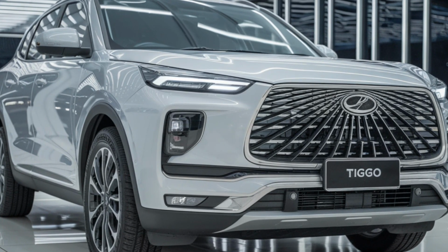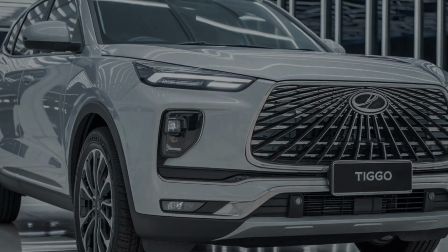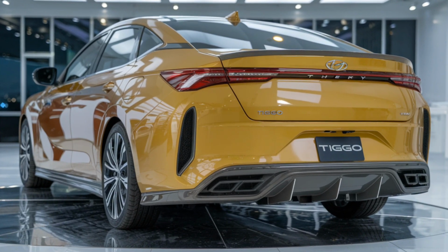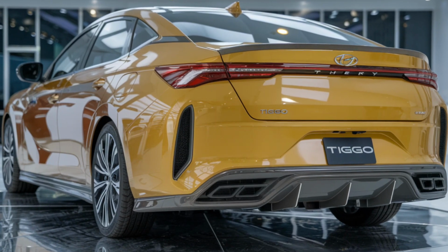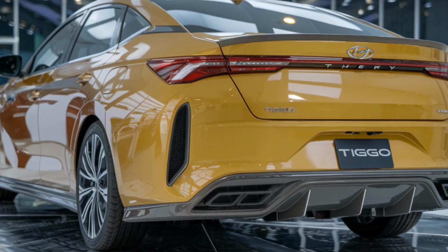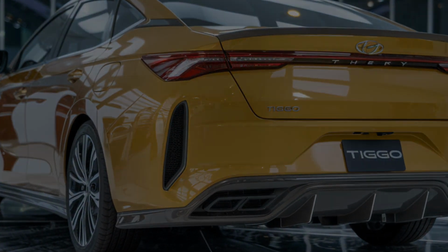The 2025 Chery Tiggo also offers a range of customization options, allowing buyers to tailor the vehicle to their specific preferences. From exterior color choices to interior trim materials, there are numerous ways to personalize the Tiggo to reflect individual style. Additionally, various packages are available, such as a technology package that includes advanced features like a head-up display and wireless charging, and a luxury package that adds premium touches like a panoramic sunroof and upgraded upholstery.